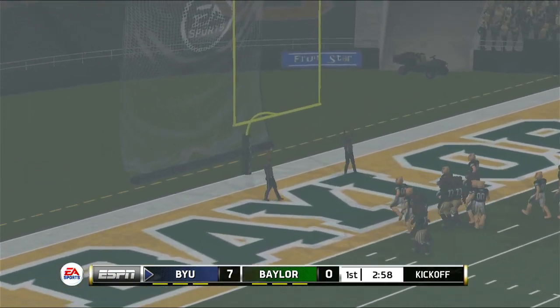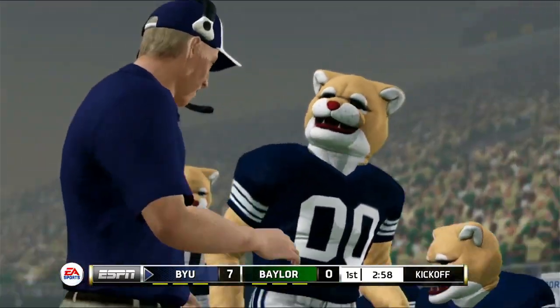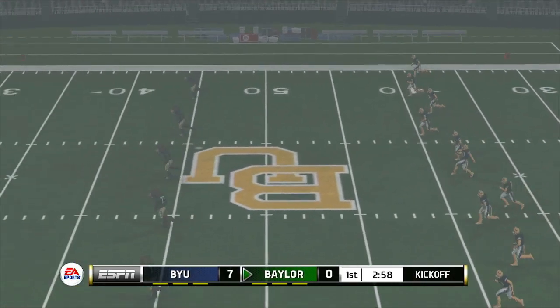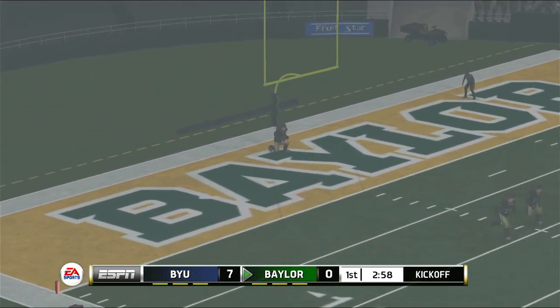And he tacks on the extra point. So an 8-play, 75-yard drive, and they get it in for 7. Brad, I thought that was a textbook drive. I thought they did a really good job of showing balance, mixing the play calling with the run and the pass. Just an overall well-executed touchdown drive.